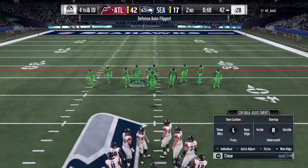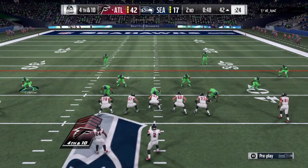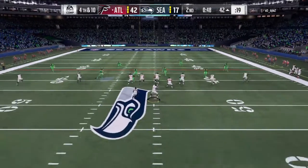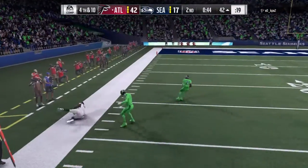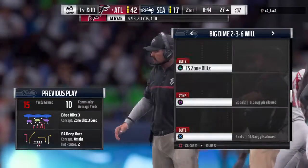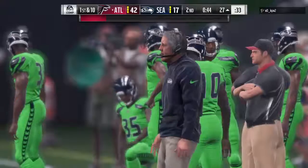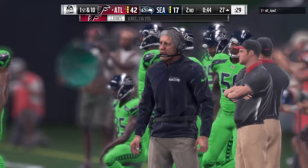The 3 straight incompletions, they don't care. That hasn't dissuaded them. They're going to go for it on fourth. They'll try and throw for him with Ryan. To the sideline, and he's got it. They say the feet are down. Yes, the line judge says they're in. That'll be a first down. 15 yards on the pickup there. And that leads to an Atlanta first down.